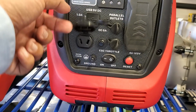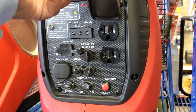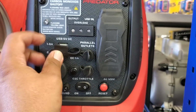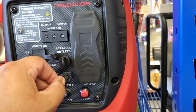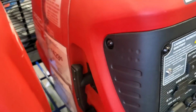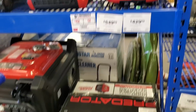That's a 12 volts connector there, and it does have 2 prongs there, as you guys see, and it does have a USB and the parallel ports right there. Yeah, I was trying to get that in there. It's kind of weird how they did this, but those are the parallel ports, so you can put 2 of these together and make 2000 watts. And that's the way it looks on the side. So that's one of the new ones that just barely came out.